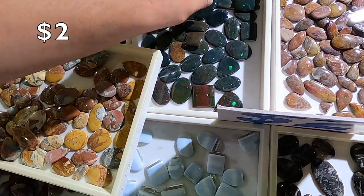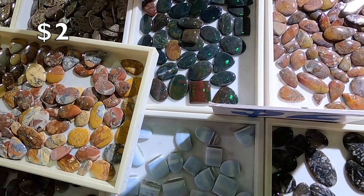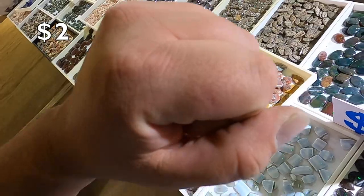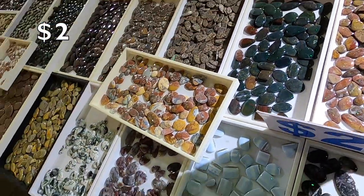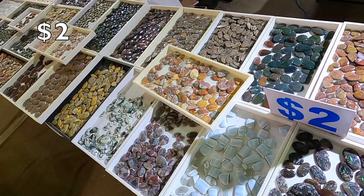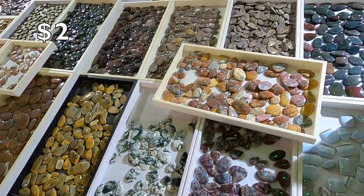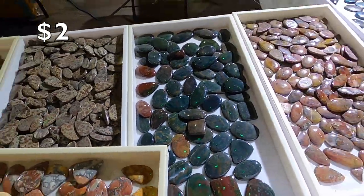Some bloodstone. The first cab that I ever made was a piece of bloodstone that my grandfather bought and made into a ring in the shape of a foot. I think he's Pisces or something, and that has something to do with feet. And he still has it to this day. He was selling it for a while, took it to shows, they never sold. And so he just kept it.